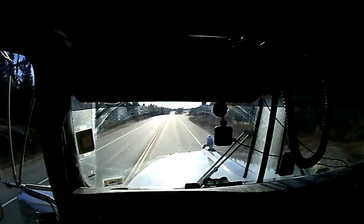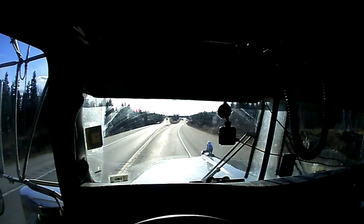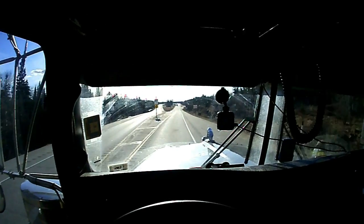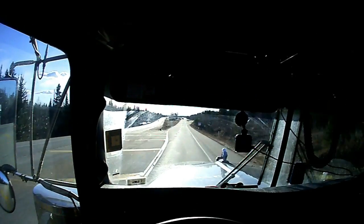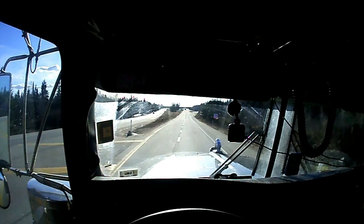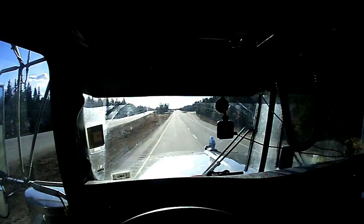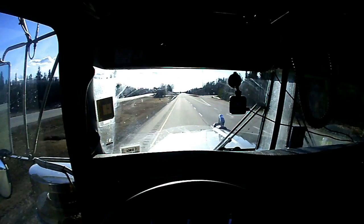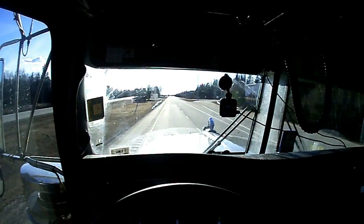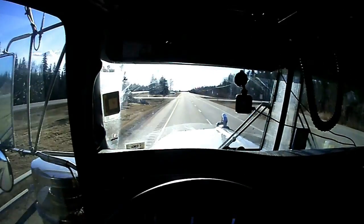Scales open up here. Let's go in here and see what we find. This is a port of entry scale for Manitoba. We just crossed into Manitoba. Let's go into the scale here and see what we see. Just follow those other trucks there. I'm not sure if you can see what I'm seeing because the sun is so bright. I'm not sure the camera's picking it up, but hopefully it is.